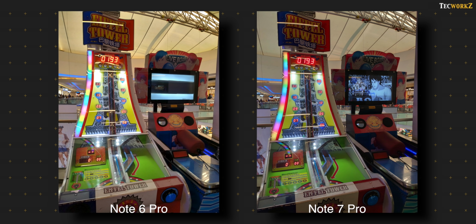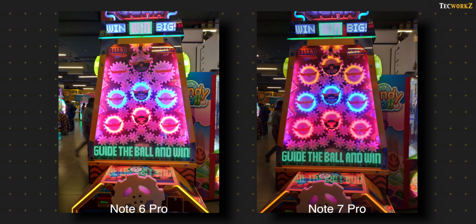Note 6 Pro's image is brighter, but the one from the Note 7 Pro has much less noise overall, and its image is also sharper and handles the exposure from lights better. We have somewhat similar lighting conditions in this image, and again, Note 6 Pro's image is brighter, but Note 7 Pro image is sharper with less noise.